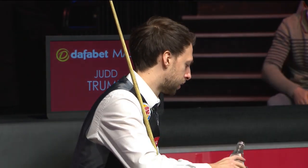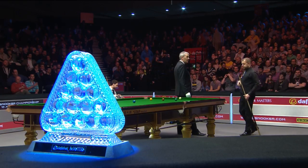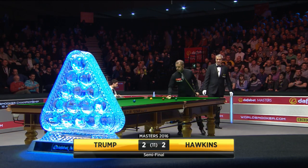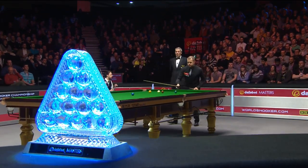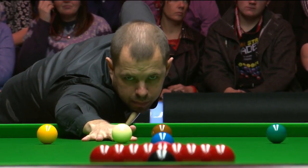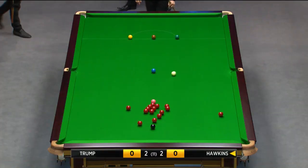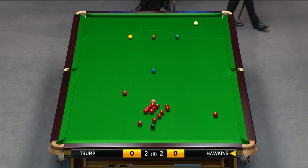OK. So both players back into the auditorium. Just let these four guys go in. Yeah. Myself and Dennis had a cup of tea there. And both players seem very relaxed. Frame five. Backstage, Terry Griffiths having a little chat with Barry Hawkins to break, and Judd having a little bite to eat. So both players enjoying a little bit of downtime in the middle of this cracking semi-final.